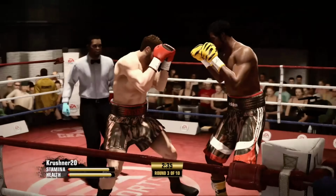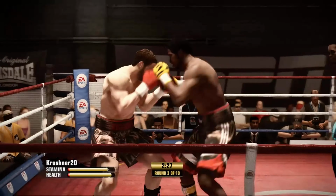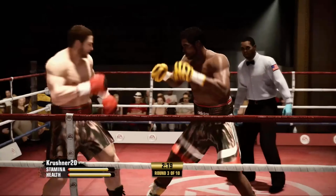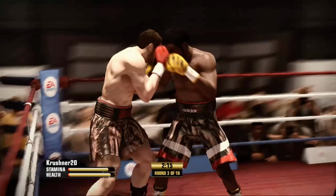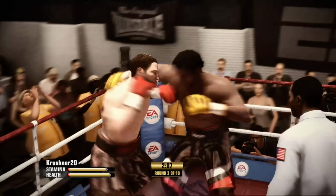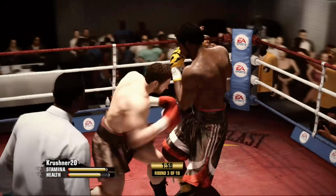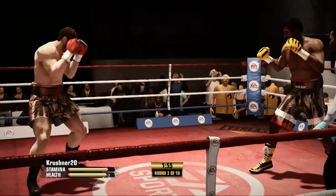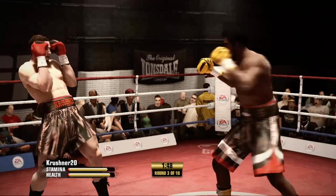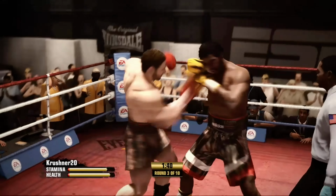Nice block by Crusher. Hey, let's go! He scored well after being hit himself. To the head he goes with a left hand. Missed the target with that hook. Each man able to land an uppercut. Good block there by Crusher. Crusher's combination punching is working well here.